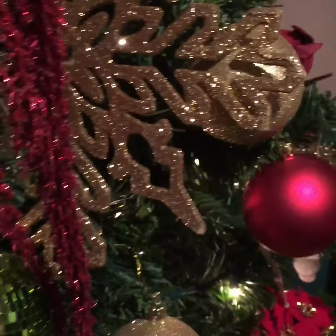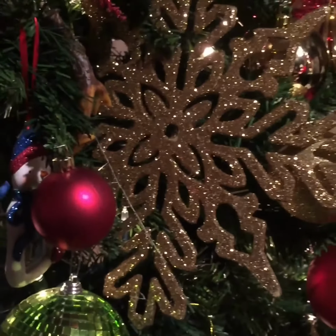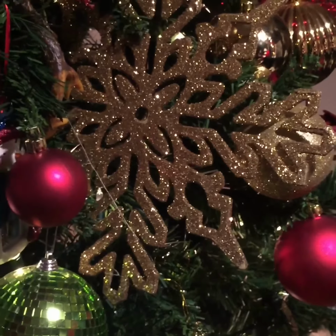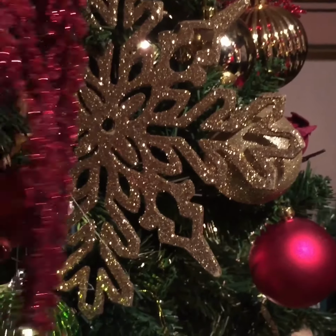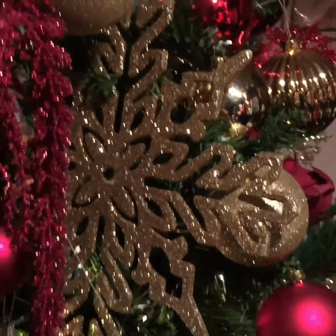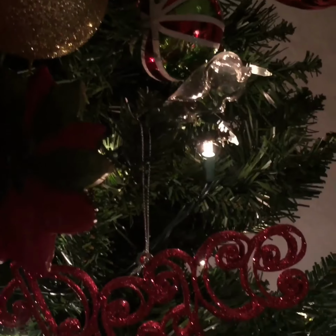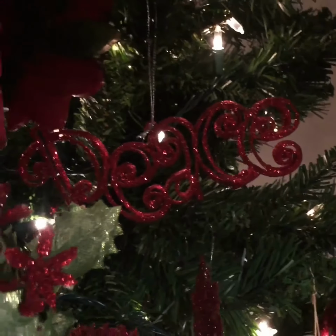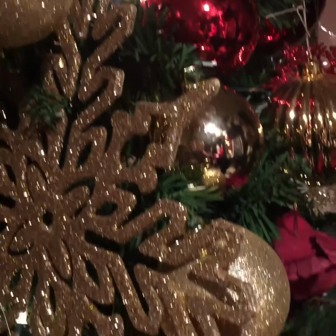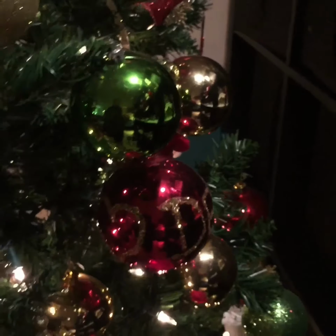Then I have my faves. This huge gold glitter snowflake. I have like 3 of these throughout my tree. I love huge pieces because they're such a statement piece. There's a candy cane, you know, we've added those, and of course we have the plain ones, a do-it-yourself.